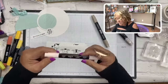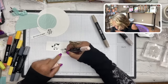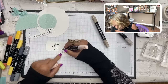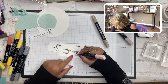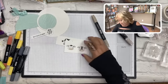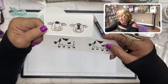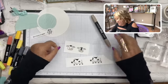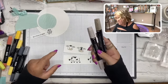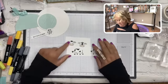Okay, now we're going to take our petal pink light. We're going to color in his mouth area and his nose and his inside of his ears. Okay, I think that's it. You guys want me to show you up close? So here's the face and then the body. Okay. Well, what did I use the crumb cake for? I don't think I used anything for the crumb cake, did I? No, I didn't even use anything for the crumb cake.